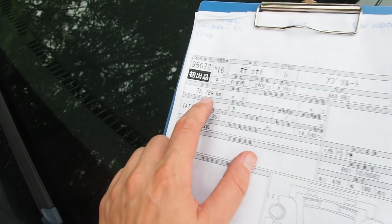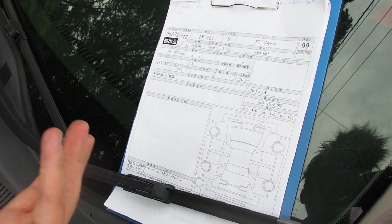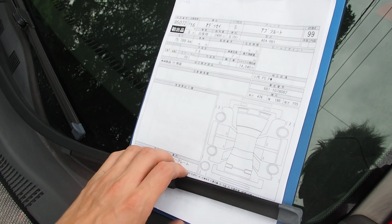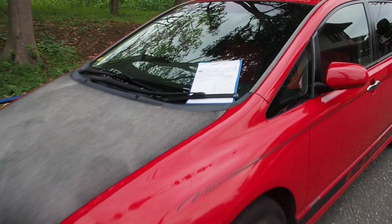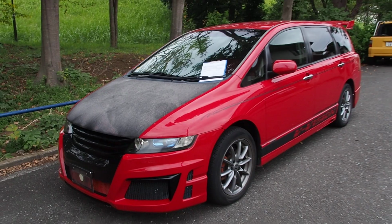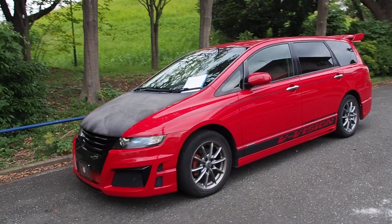75,000 kilometers, 75,789. It's a 2004. It's the Absolute version. It's an automatic transmission, comes with the owner's manual. That's basically all we know about it. All right. And when we got this from the auction, we couldn't even ship it to us because it was too low. It was like scraping on the floor low.